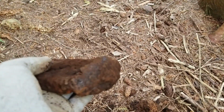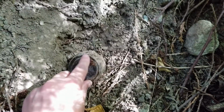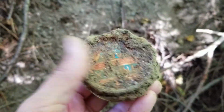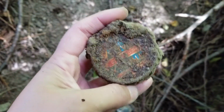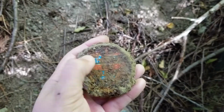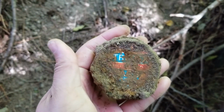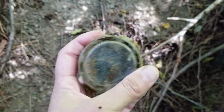You found them in the same hole. Same hole. Check this out. I said, oh look, I found the bottom of a bottle. And I go to dig it out. Look, it's a jar. Oh my god. I'm not sure if it's old or not. What does it say? I don't know. That's cool.